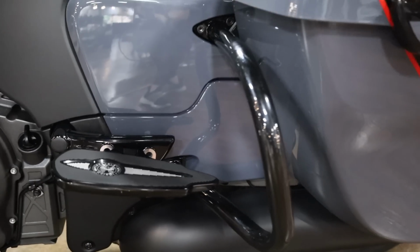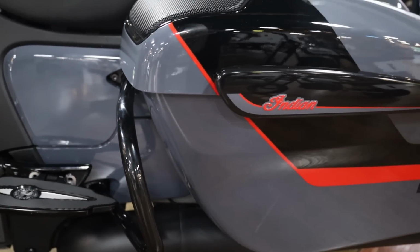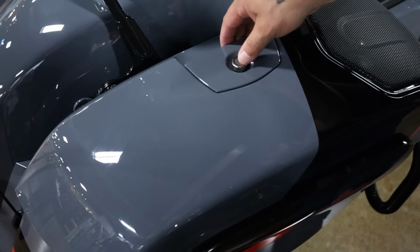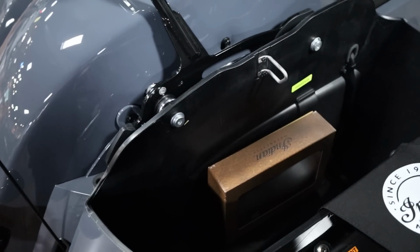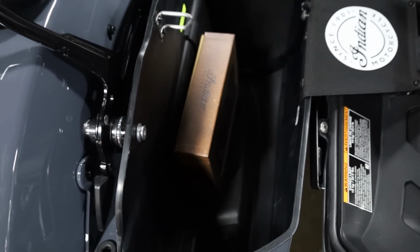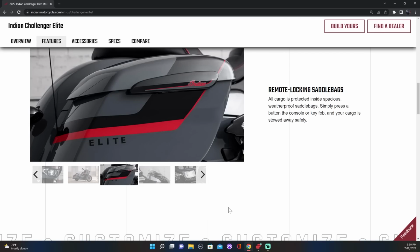You also have remote locking saddlebags, which is kind of a cool feature, man, because you only get this on the CVO Harleys. So you're talking about 44,000 plus. On this bike, it comes with it. And like your Dark Horse, it comes with it. So this is an awesome feature, man. You just hit a button, boom, your bags are locked. Absolutely love that. And also this one actually has a floodlight underneath. So I don't know, that's kind of cool, man.